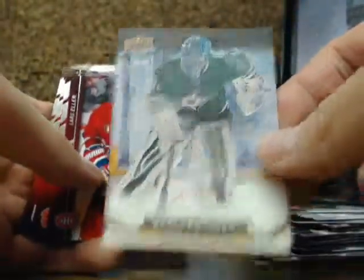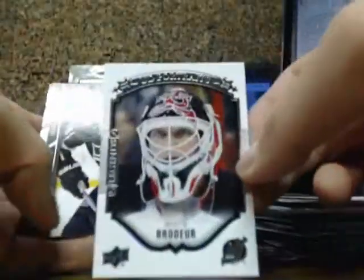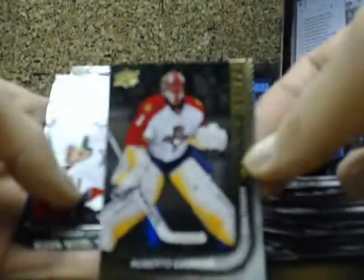UD Canvas, Kari Lehtonen, Stars. Young Guns of Jake Allen, the St. Louis Blues. Portraits, Martin Brodeur. Shining Stars of Roberto Luongo.